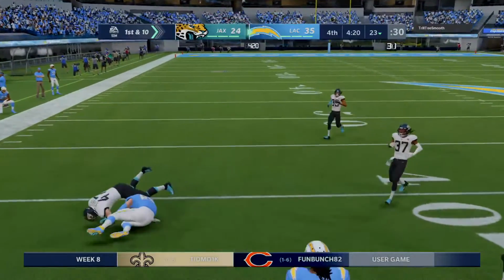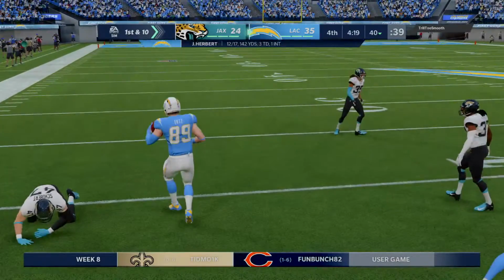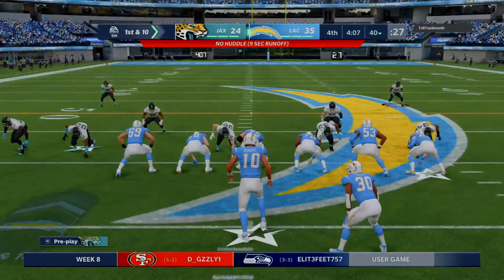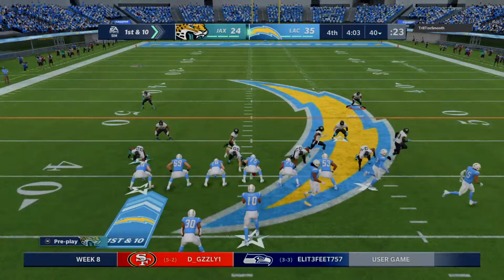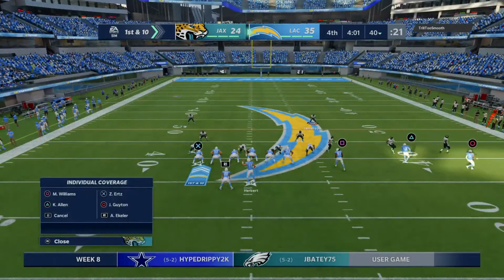A scrap for the football, and he's going to come down with it. And down he goes, but he takes it up to the 40. That's a good way to start the drive. 17 yards and a first down.